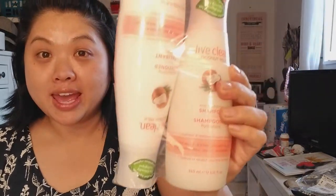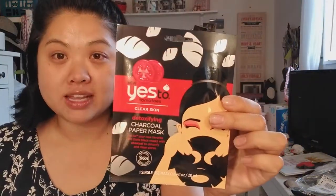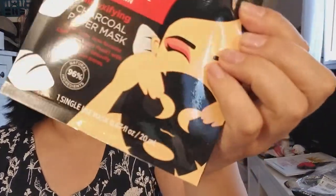This is super exciting. This is the Live Clean Coconut Milk Shampoo and Conditioner. So I can't wait to try that. You've got Yes to Tomatoes Charcoal Paper Mask. I've never tried one that was all black, so that's kind of exciting. And then you got a couple of coupons and another coupon for a free Dannon, which was the 6th item.